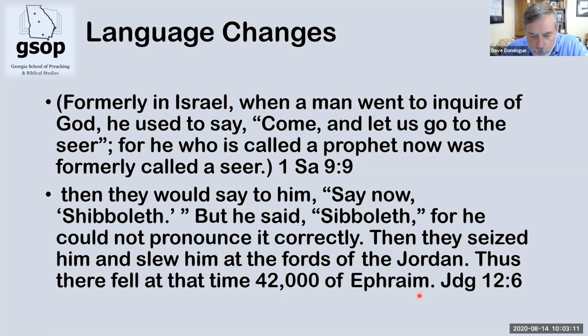So language evolves in various dialects. Shibboleth and Sibboleth is the exact same word, but it's a different dialect. They both mean flowing stream. But the Ephraimites couldn't pronounce it Shibboleth, they pronounced it Sibboleth. And so they were killed. And my point is that we might want to learn to pronounce it in order not to be slain by the Gileadites. That's my point.